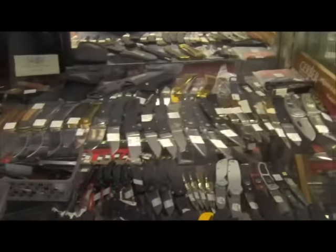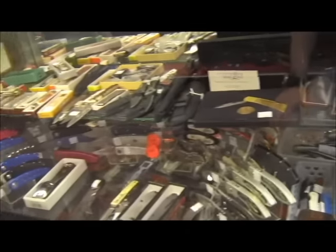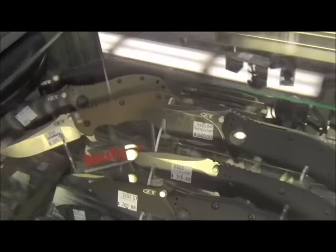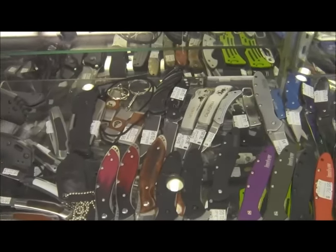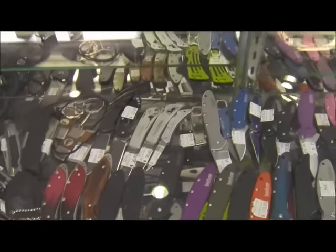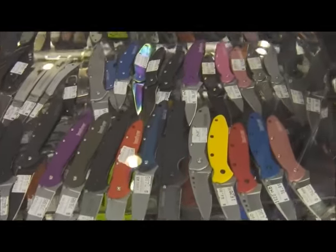Here we go with Gerber. Old Gerber, by the way, a lot of old Gerber. And here's some more old Gerber. Then we come over here, and we have Zero Tolerance, very popular today. And Kershaw, very popular today. Assisted openings. Models that are still in production, many models that are not in production anymore.